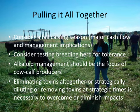All right, so let's pull it all together. Let's think about all these pieces of the puzzle and try to piece them together. Consider a fall calving season, but this is major. There are major cash flow implications. There are forage shortage implications, particularly this time of year. You've got a pretty big calf on the side of that cow, and you've got 10 inches of snow on the ground. It can cause some stress, I'm sure.